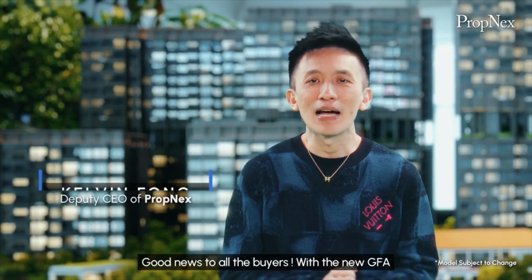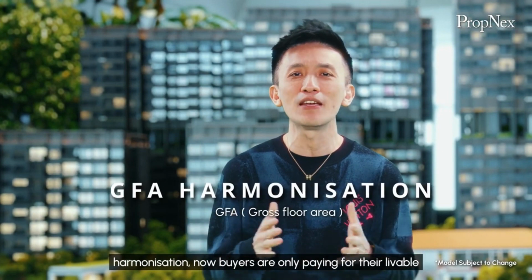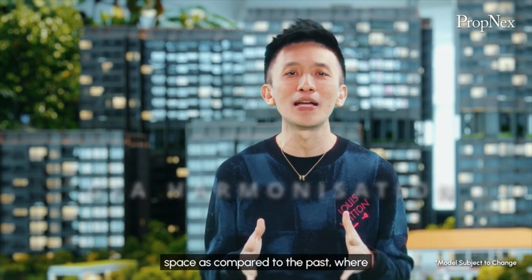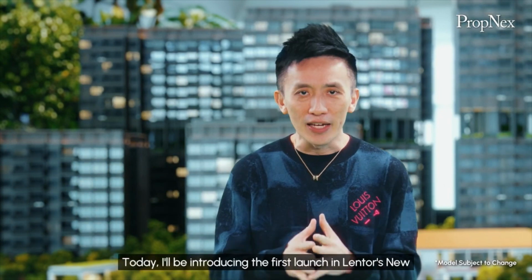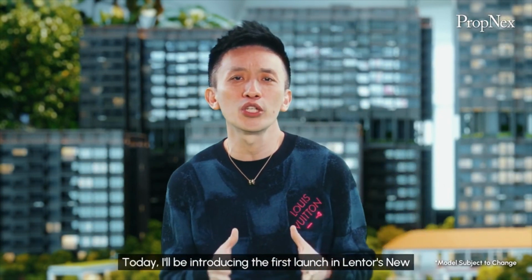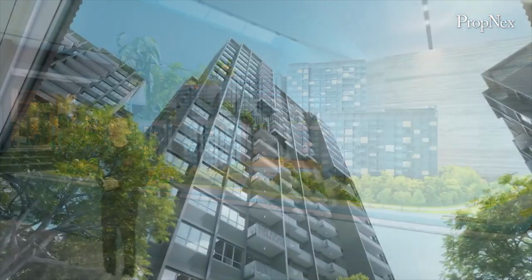Good news to all the buyers. With the new GFA harmonization, now buyers are only paying for their livable space as compared to the past, where you have to pay for the aircon ledge. Today, I'll be introducing the first launch in Lentor new townships that fall under the GFA harmonization, Lentor Mansion.